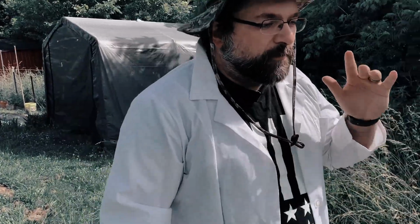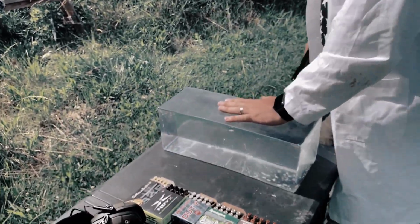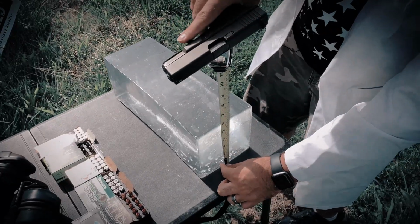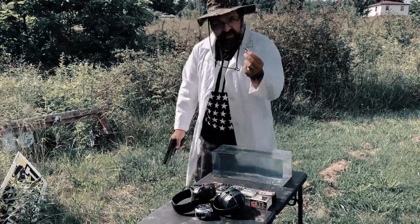Now we have gone out of our way to get some 10% FBI ballistic gel, the kind they use to test different types of ammunition. We have our standard FBI block here, and we have acquired a few different types of personal defense rounds as well as just regular full metal jacket as well.